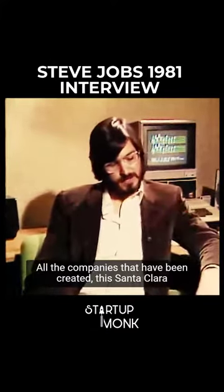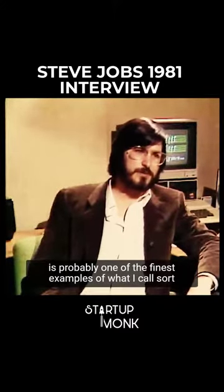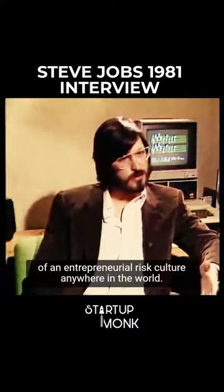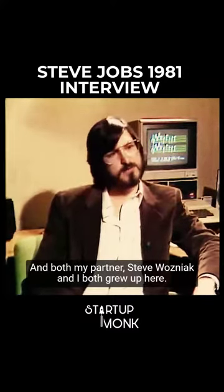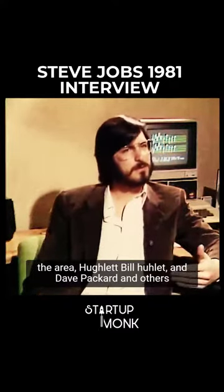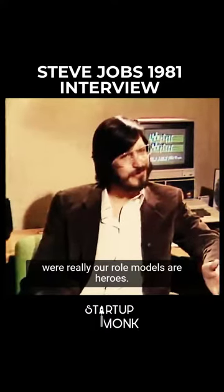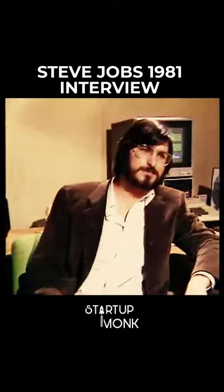This Santa Clara Valley, which we all refer to affectionately as Silicon Valley, is probably one of the finest examples of what I call an entrepreneurial risk culture anywhere in the world. And both my partner Steve Wozniak and I grew up here. And some of the people that founded companies around the area, Bill Hewlett and Dave Packard and others, were really our role models, our heroes. And we like to think that we're carrying on that tradition.